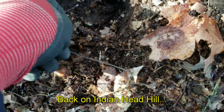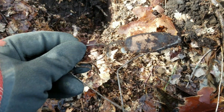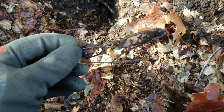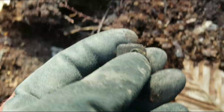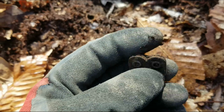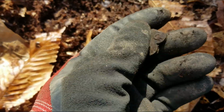Here's a new one for this spot. Some spectacles. Sweet. These look kind of old. Really thin wireframe thing. I'll put that in the pouch. All right, I was working on a really shallow 18 to 20, like 2 inches down, and that popped out. I'm thinking like belt end. It looks like it was riveted. It's closed on most sides. It looks like the end of a belt.